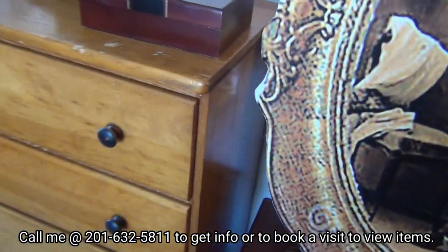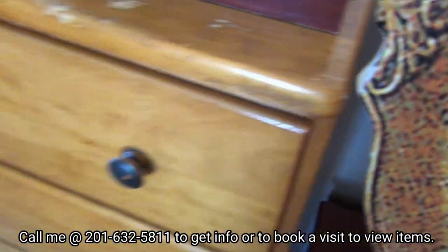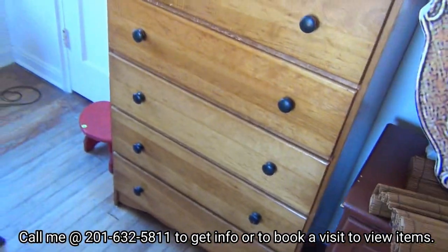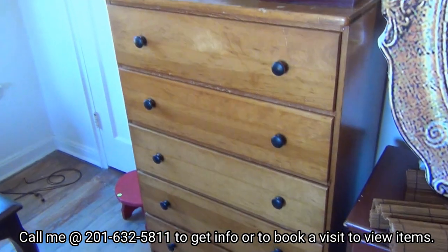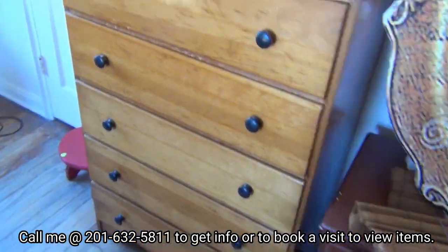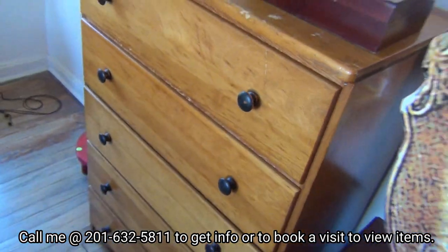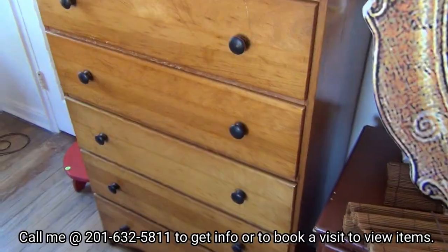So it's got some wear and tear. It's got some dings from moving around a little bit. I just had this laying around extra because I don't purge clothes too often, and I should do it more. So it's a nice little unit for boys' room, girls' room. They can paint it. It's got a lacquer finish. You can paint it all kinds of colors and make it look all cool.